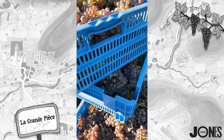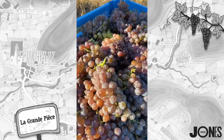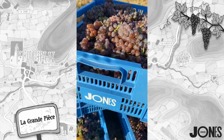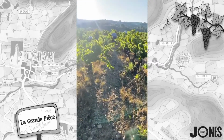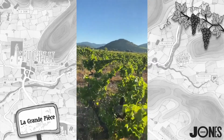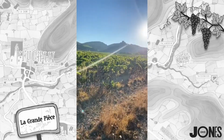Hi, Tom Tom. Look at these. So these are Grenache Gris grapes here. Lovely Grenache Gris. And you can see just a couple of Grenache Blanc bunches, but not that many. Right, let me see if I can find Jean-Marc. Where's Jean-Marc? You can see Roger.